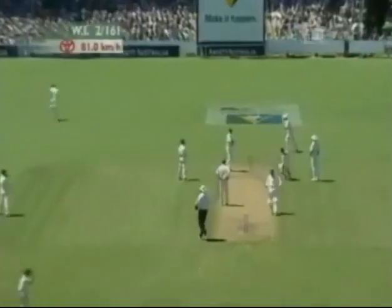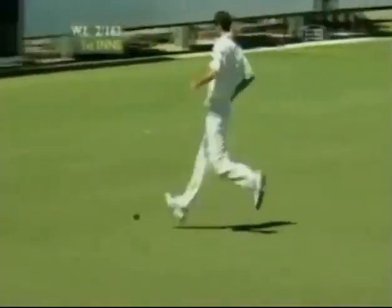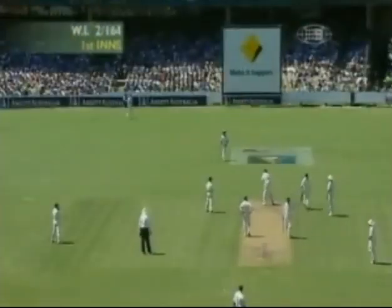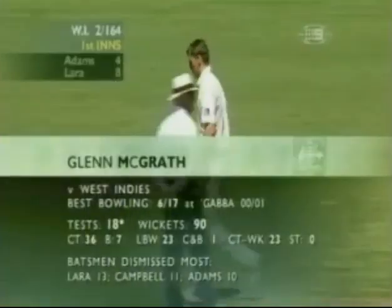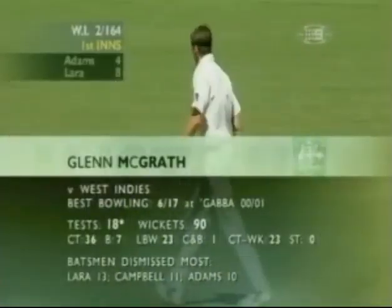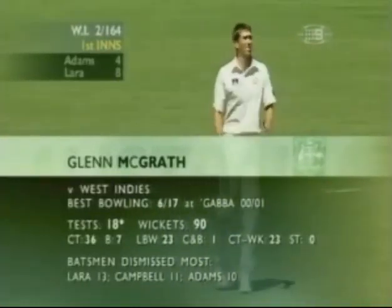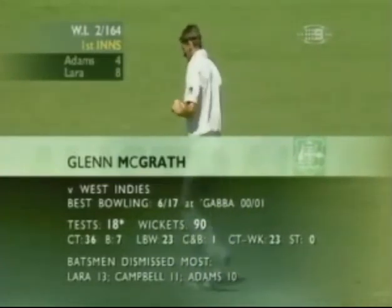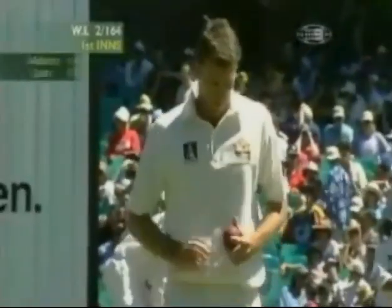Oh, fine touch on that one. Another long chase for Jason Gillespie. Seems to be running just a little more freely in this match than what we saw him in Adelaide. So that's what a captain's looking for, try and get the match up in your favour. He's certainly got that as far as the stats are concerned, with McGrath bowling to Lara and Jimmy Adams.